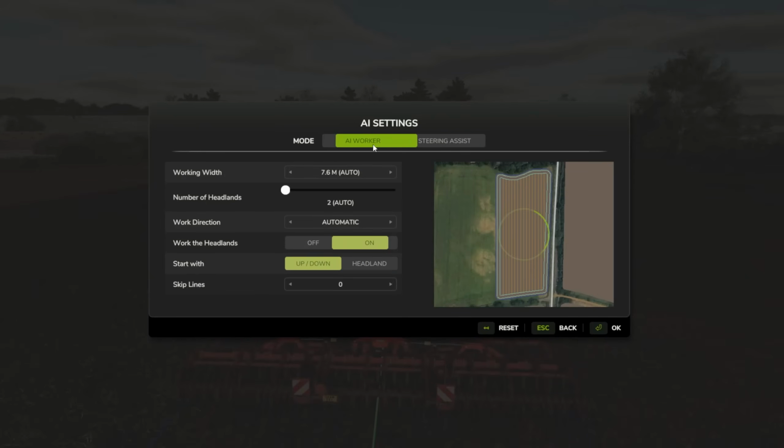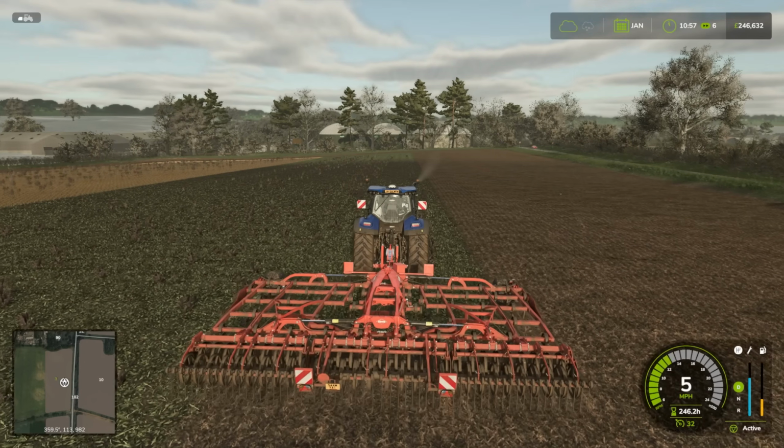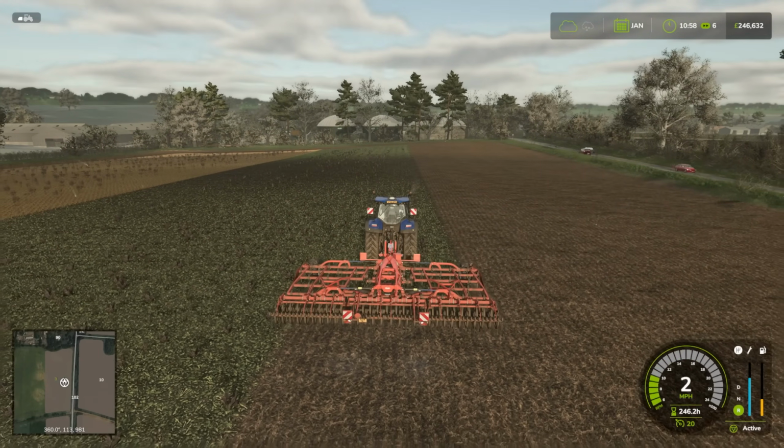Right, so I made a good start with the cultivating there. Just going to get the helper to take over. Just hope it'll work from here. I'm not quite sure whether it will, but we'll just see what it does. Hopefully it will. Yeah, it's going to do it. Yeah, that's good.